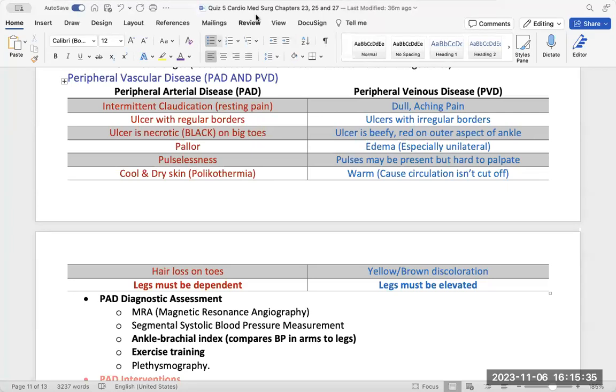So we have something called intermittent claudication, which is a resting pain. That is an indication that they have an arterial disease. Why? Because remember, the arteries are bringing the blood down. So they're bringing it from the heart to the rest of the organs. So if they're resting, they're not moving, and those arteries are not really being able to perfuse the body as well. So if they're not able to do that, they'll have pain as they're resting, okay?